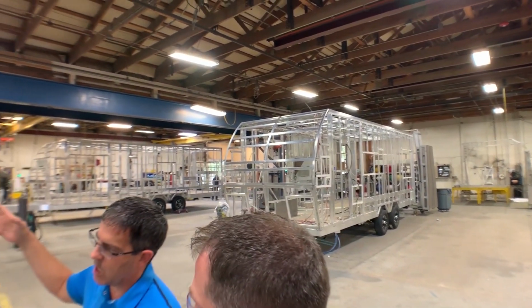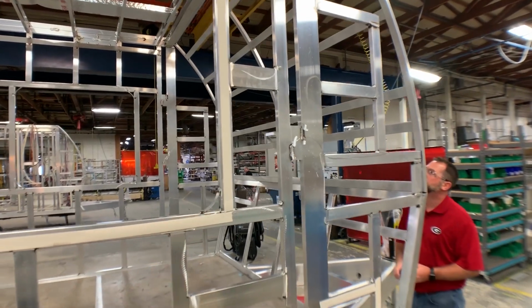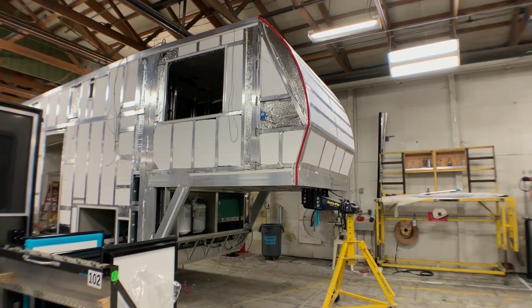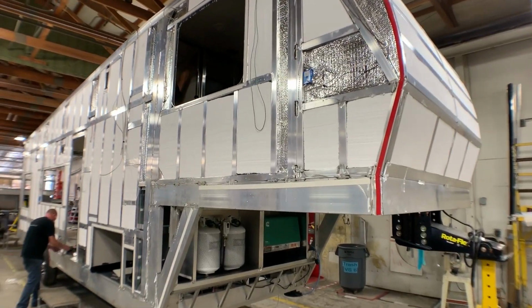While we were at ATC, we had a chance to tour the factory and see firsthand the quality craftsmanship that goes into building these toy haulers. From the fully welded aluminum frame and superstructure to the block foam insulation and aluminum sidewalls, these trailers are built to last.